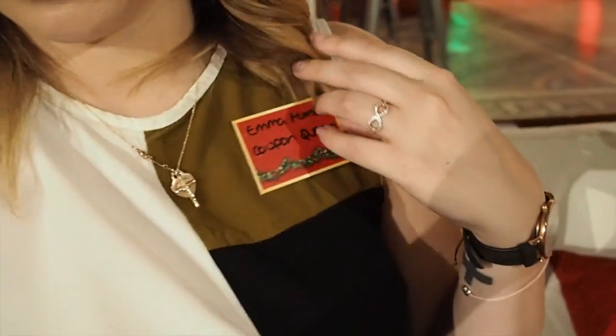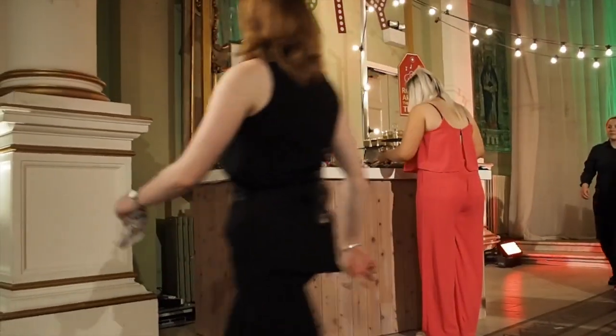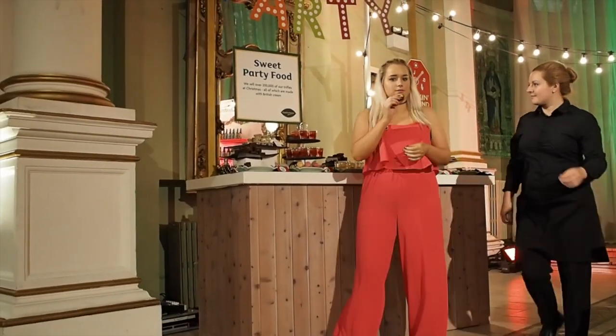And we've got our own badges as well. So everyone's been going coupon queen, and then I signed Amber up to this one, and Amber's now calling herself coupon queen. Bitch, I've been here longer. I'm going to trademark it. You can't trademark it. Sorry. Amber is at the cakes again. This girl cannot stop eating the cakes.